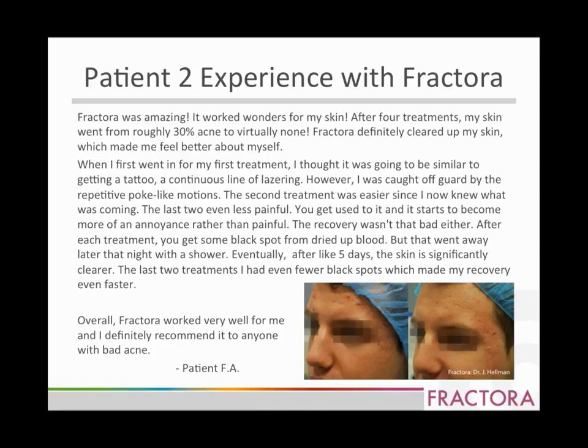He talks a little bit about how it felt, and I think it's more an annoyance to him than something that involves pain, and he thinks that the recovery wasn't bad. So this is something that we can pass on to the patients when they come in and during the consultation. So this is kind of representative of how other patients respond to the treatment.